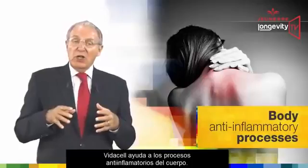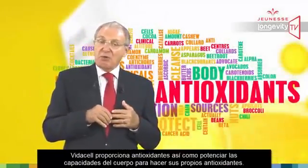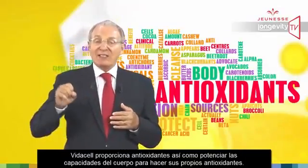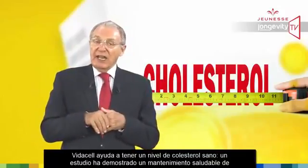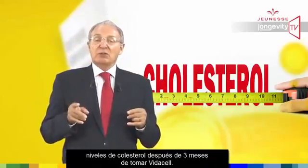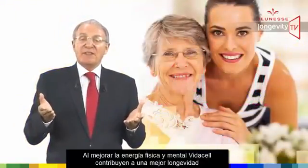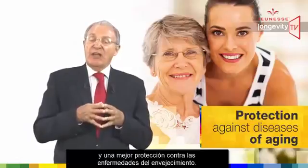Vidacell supports the body anti-inflammatory process. Vidacell provides antioxidants as well as boosts the body's abilities to make its own antioxidants. Vidacell supports healthy cholesterol level. A study has shown a maintenance of healthy cholesterol level after 3 months of taking Vidacell. So by improving physical and mental energy, Vidacell contributes to a better longevity and better protection against diseases of aging.